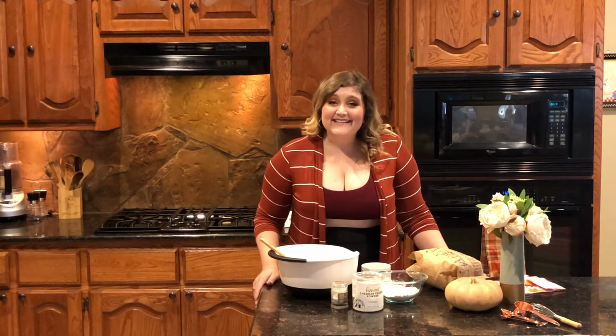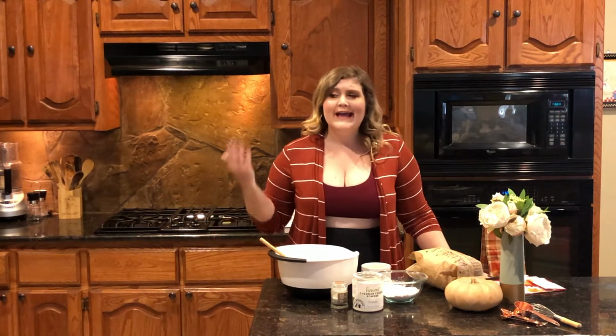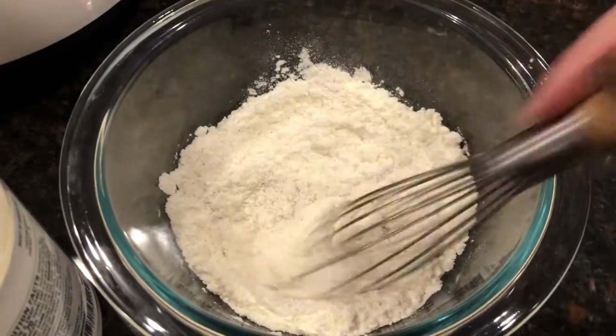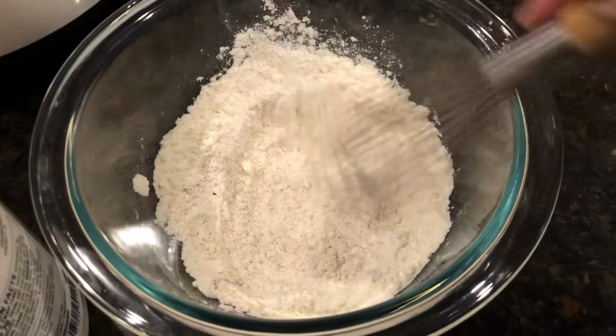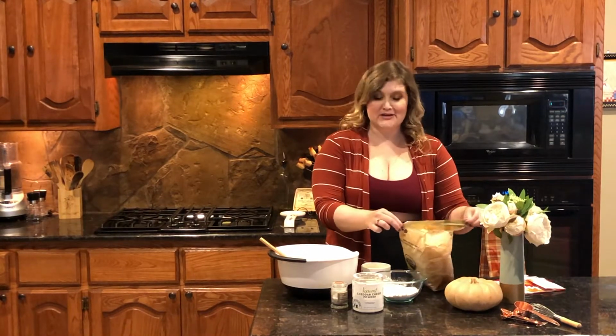Last but certainly not least is Vermont Cheddar Popcorn. It's super easy, everybody has popcorn, and who doesn't love good popcorn? So I just started by whisking together some Vermont Cheddar cheese powder. This is King Arthur Flour brand, it's absolutely delicious. We have truffle salt, mustard powder, and paprika right in here. And I'm just gonna take my freshly popped popcorn.